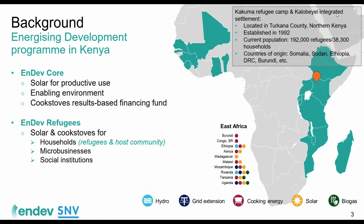So very briefly, just some background on the electricity situation in the camps. Turkana County as a whole does not have access to the national grid. And even though there is a 300 megawatt onshore wind farm that was commissioned a couple of years ago, that electricity feeds directly into the national grid through to the demand centers in the south. The camps themselves have no formal electricity access as such. There is a hybrid solar diesel mini grid which was built through NDEF funding in Kalobeyei. But the camps in Kakuma are not connected, and not everybody in Kalobeyei is connected to this mini grid either.